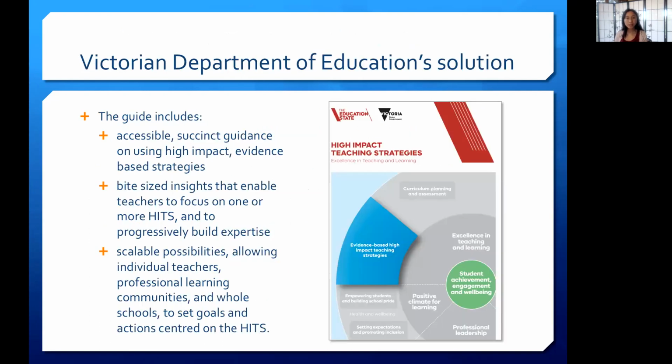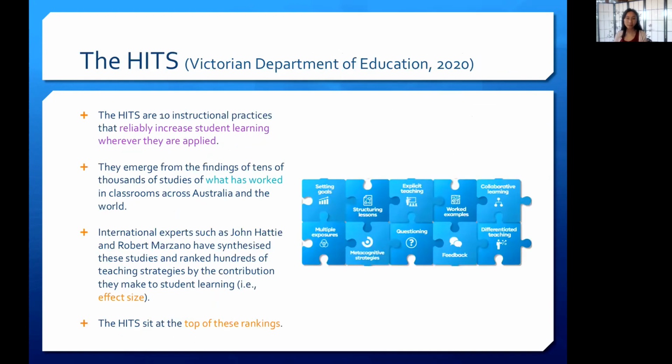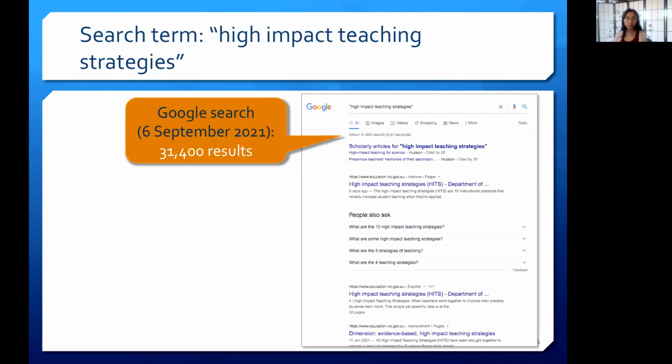In 2017 in Victoria, our Department of Education released a set of research-based guidelines that provide accessible, succinct, and bite-sized information that aim to build teachers' expertise in using high-impact evidence-based strategies in their teaching, the HITS. The guidelines outline the things that teachers can do that can reliably increase student learning wherever they are applied.